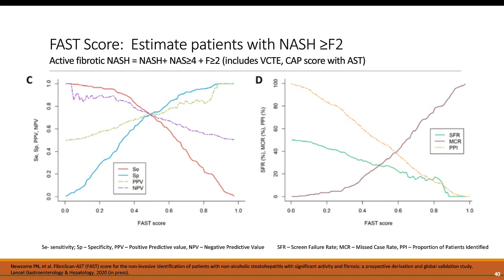Next question. Should we switch to the FAST score instead of FibroScan alone in pre-screening? So in my practice, even before the FAST score came out, I shifted about 2 years ago to using AST plus FibroScan. And my cutoff was 20 for AST and an 8.5 on the KPA. Because what we were able to do early on in clinical trial development was take our screen fail rate on liver biopsy from 60% down to the mid-30s by using that approach.